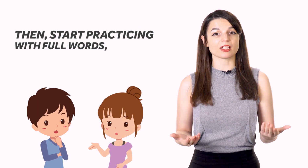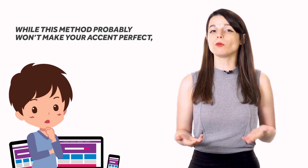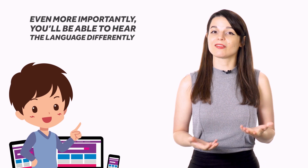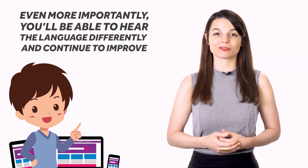Then start practicing with full words, phrases, and sentences. Work your way up to listening to recorded audio of native speakers, and try your best to mimic their flow of speech. While this method probably won't make your accent perfect, it will help you improve greatly. Even more importantly, you'll be able to hear the language differently and continue to improve. When you intuitively know how to correctly pronounce a sound, it's a lot easier to recognize that sound when it is spoken or read.